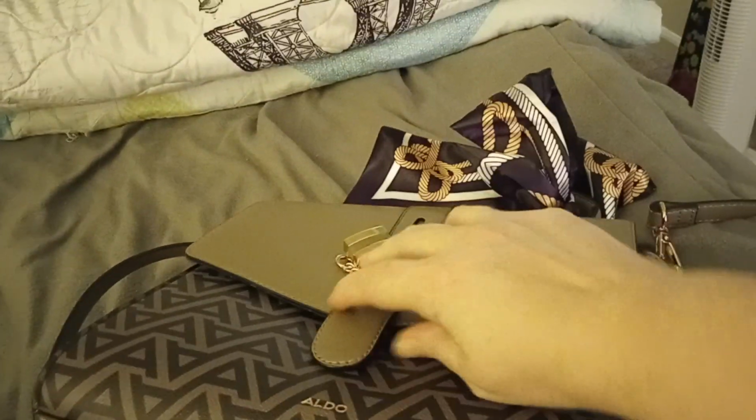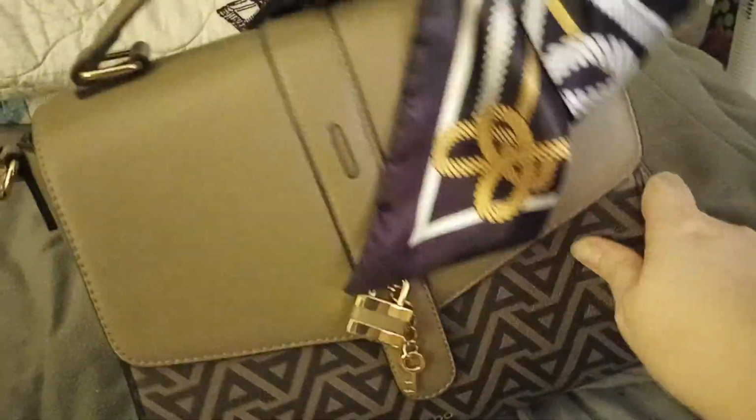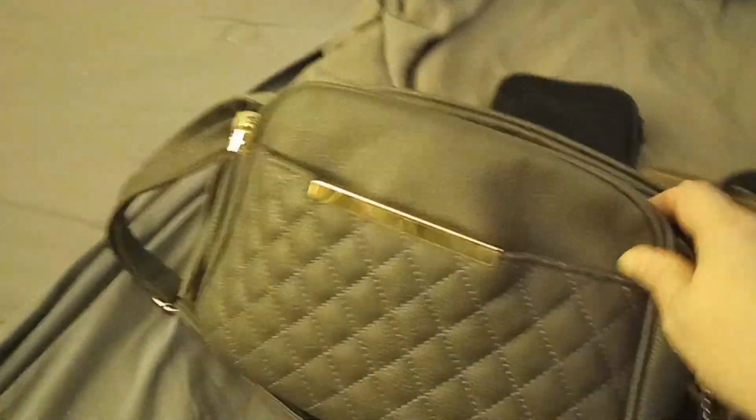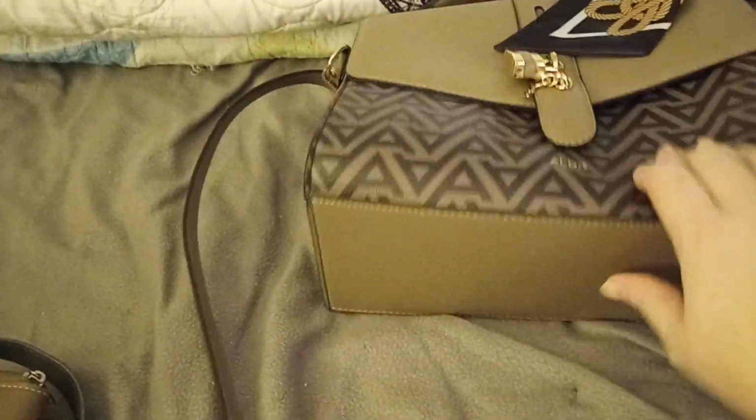But anyway, this is the bag that I will be moving into. I'm going to show you the accessories that are going into it, but I'm not going to be able to show you putting things in my accessories. So I am moving out of this Amazon purse that I had showed you guys in an actual video, and I am moving into my Aldo.